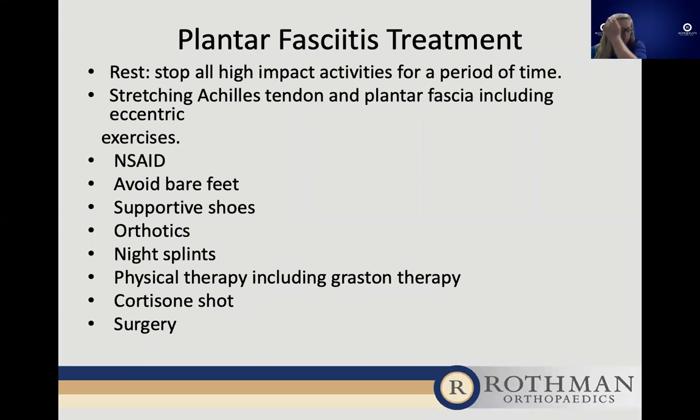I'm then going to ask you to start doing some stretches on the Achilles tendon and the plantar fascia, including eccentric stretches. So I'll actually ask you to do them 2 to 3 times a day for the first month, because I need to make sure that we're getting them stretched out. Once we get resolution of the pain, and if you still have tight Achilles tendon and plantar fascia, I'm going to ask you to at least stretch them once a day.